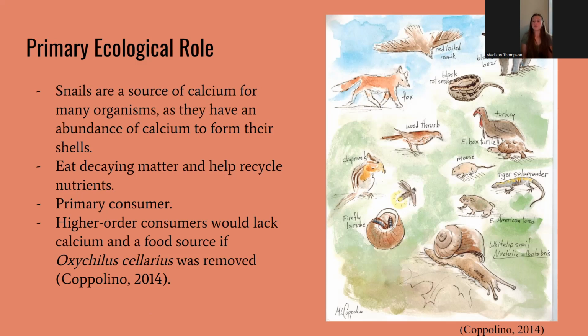they were unable to pass this calcium up the food chain, and bald eagles were laying soft eggs that cracked, and their young were not able to hatch, and there were no new generations of bald eagles being produced. This is a major problem, as bald eagles are an endangered species. The same would likely happen if Oxyochilus salarius was removed from the ecosystem.